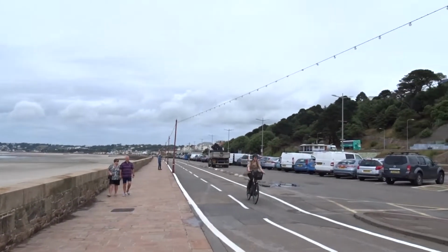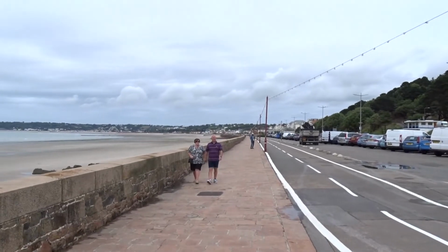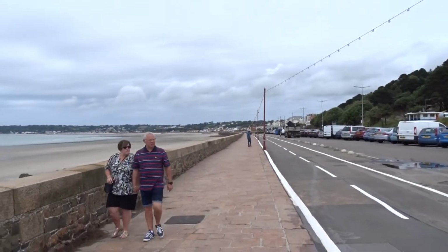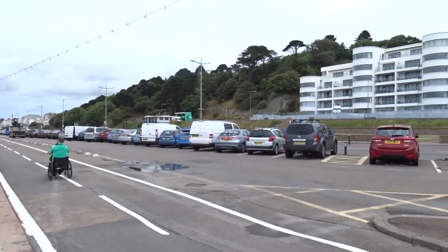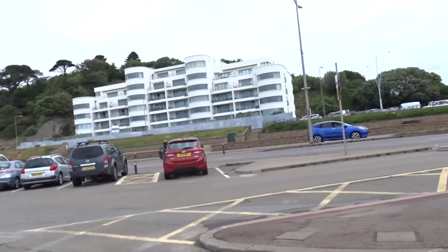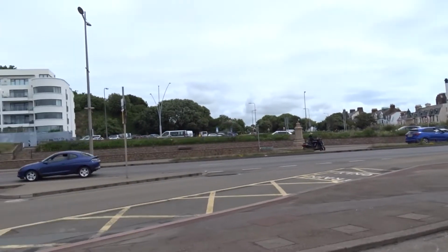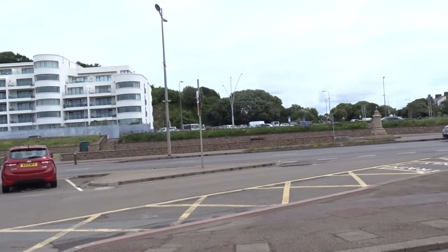Nice shot there actually of the road train going past. So there you go. Now, as I was saying to you before, this lay-by here, cars were obviously parked at the roadside there. You would have had your train going along through this lay-by here.